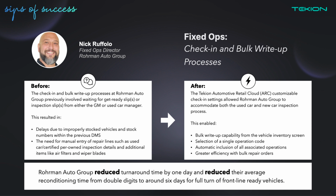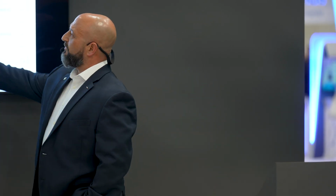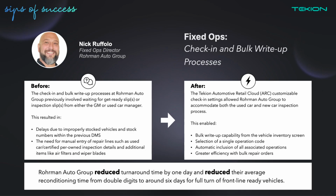But rather than going back to the old style of doing things, where we're waiting for a get ready to come through or an email sent from the used car manager to the reconditioning manager to go ahead and perform the multi-point inspection or the used car inspection, you can now go right to the vehicle inventory screen. It's going to tell you whether or not an RO has been generated or if there's one also open on that particular unit. So from your vehicle inventory screen, your used car reconditioning manager, your service manager, whoever you have writing up these tickets, you can select what cars need to come in for a used car inspection.